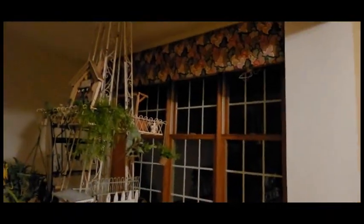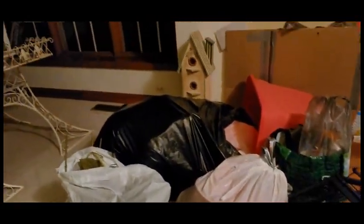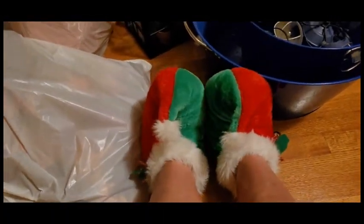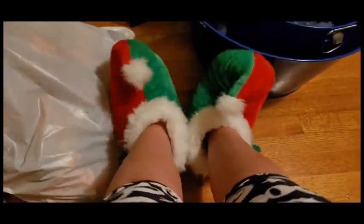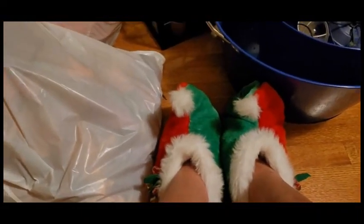And as you can see, it is the crack, well, not even the crack of dawn. And all of these bags right here. That's why I try to get up nice and early so that I can accomplish a lot of things. So I also have my decorating shoes on. And yes, these are dual purpose. Not only for Christmas, but we use them for Halloween too.